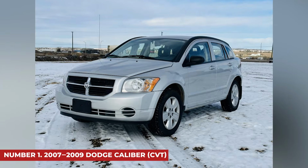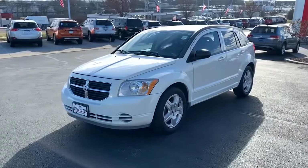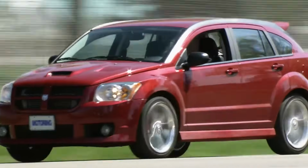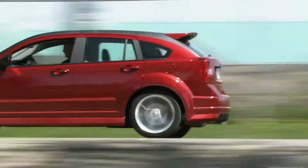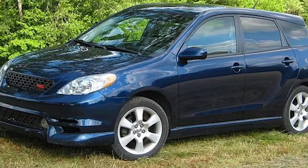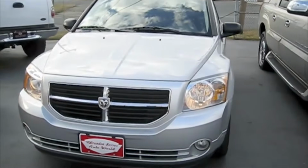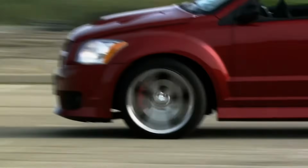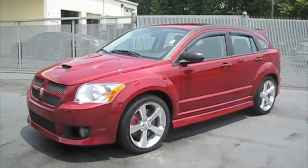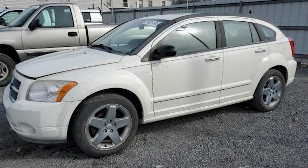Number 1. 2007 to 2009. Dodge Caliber CVT. The Dodge Caliber was Dodge's replacement for the Neon, marketed as a versatile hatchback competing with the Toyota Matrix and Mazda 3. With its muscular styling, crosshair grille, and high stance, it looked tougher than its rivals. But under the hood, it was one of Chrysler's worst engineering disasters.